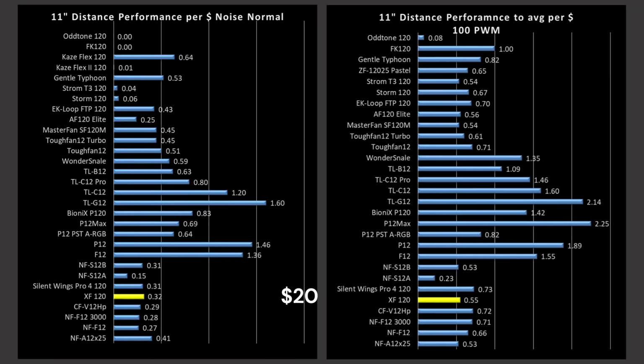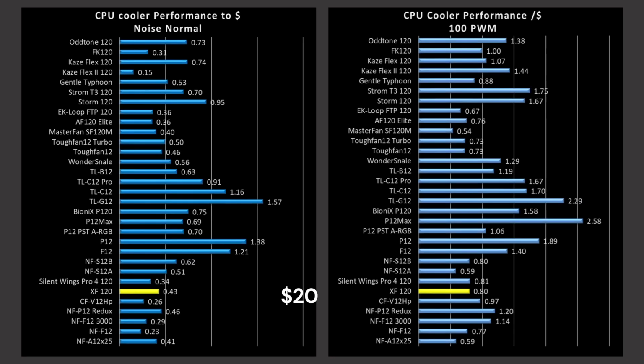For the 11-inch mark, it's kind of under average, not great. At 100%, ignore it. Don't buy it, please. Okay, for CPU cooling though, here it's sitting just a little bit above average, but not significantly so. Again, the TLG12 is sitting right here. It's a great value pick. And then at 100% PWM fan signaling, it's average. I'm going to call it average.